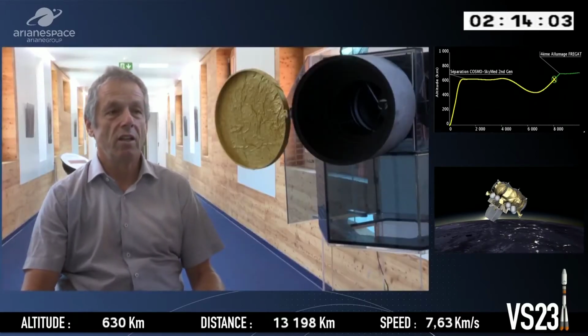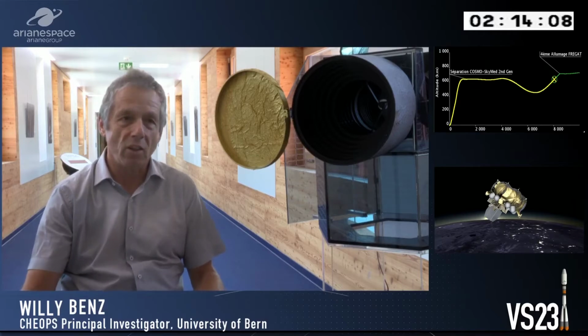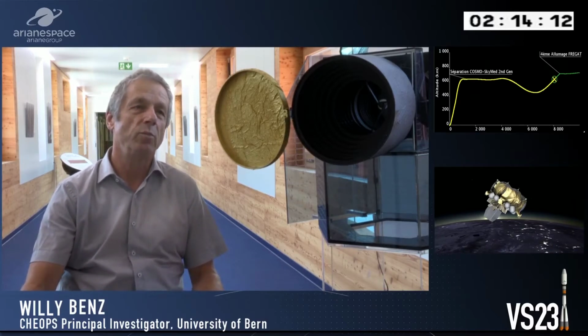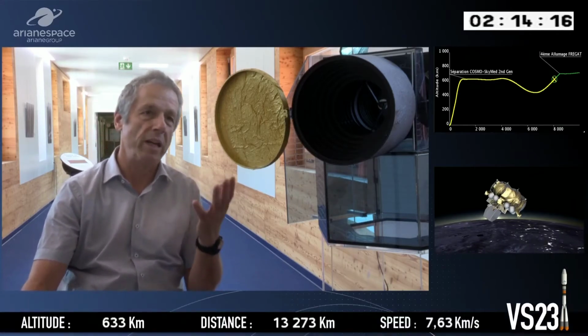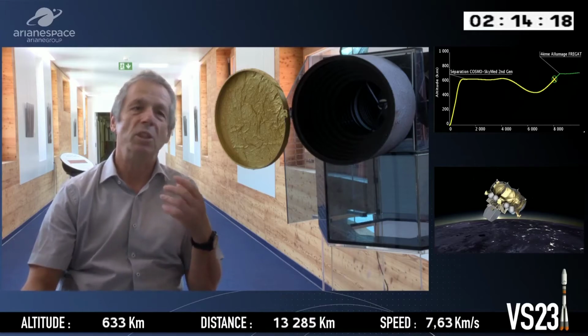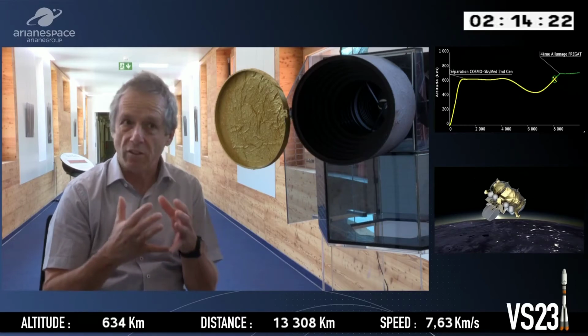CHEOPS's aim is to measure the size of already known exoplanets. So it's not a discovery mission. It's really aimed at precisely measuring the size. And once we have the size and possibly the mass, we can derive the mean density, and from that we know a little bit what the planet is made of.